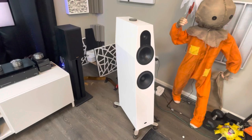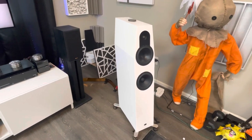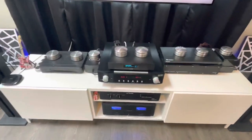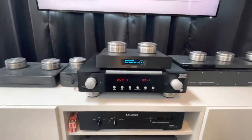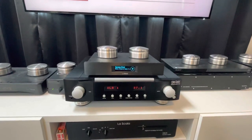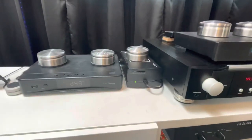These speakers are the Prestige 5 by QLN. Over here we got the front end. We have a Lumen U1 Mini streamer with the S-Booster linear power supply.